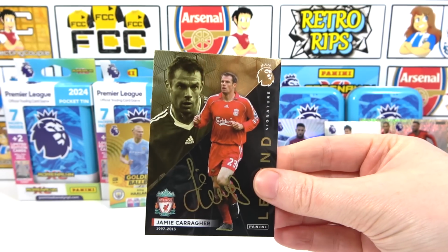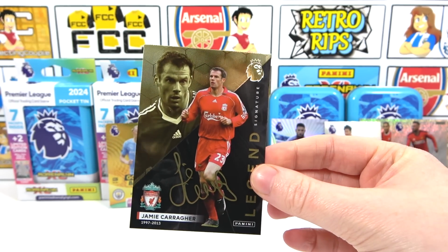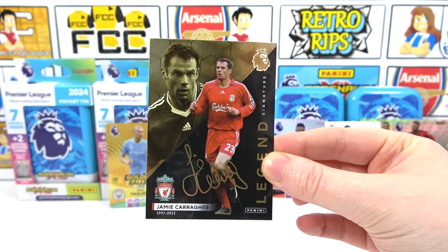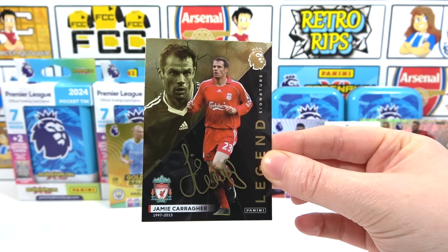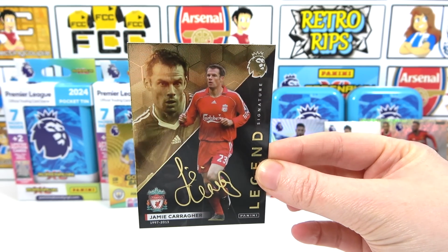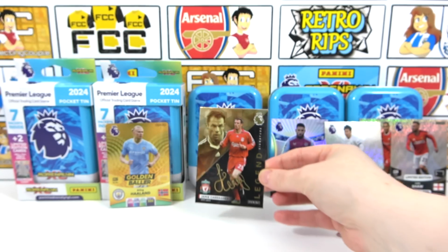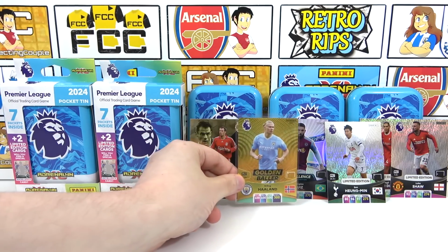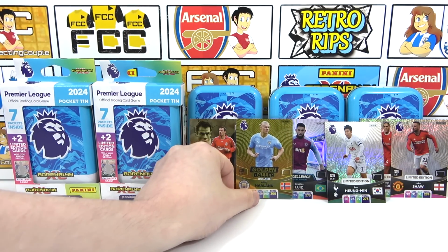What? Yes! Oh, awesome. And she takes the lead again. There you go. Signature, Jamie Carragher. That is nice, isn't it? Every tin has been epic, other than tin one. Woo! This one, what, two legends. What a time to be alive. Two legends and a Haaland golden baller, one of them being a signature as well.